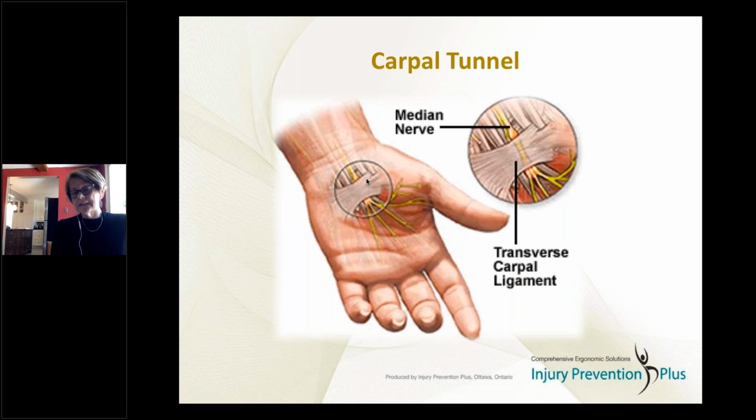So you might get pins and needles into your thumb, your first two fingers. You might get soreness around the wrist. You might feel like you're dropping things or it feels weak. Carpal tunnel is not necessarily associated with computer work, but if you sit at a table where it's too high and you're getting pressure on the wrist, that definitely can irritate the tissue in that area. So wanting to watch that neutral posture, which we will show you some good examples of as we move along.